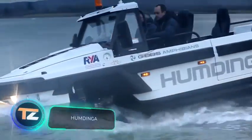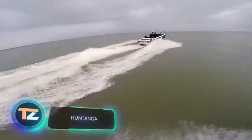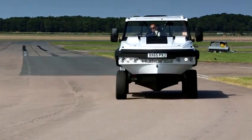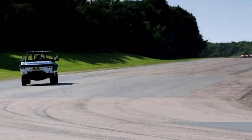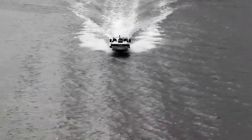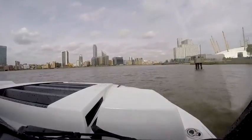As a rule, vehicles capable of traveling on water do not go any faster than a catamaran. However, the next vehicle on our list is the exception. This model is an extremely rare blend of speed, practicality, and performance. It needs just a few seconds to switch to water mode. After that, it easily reaches speeds of over 30 miles per hour and can even overcome small waves.